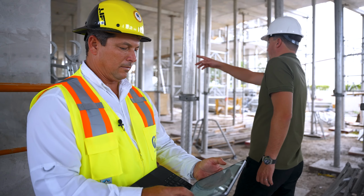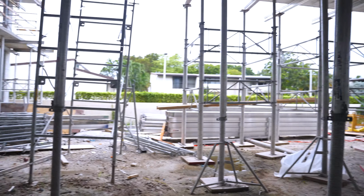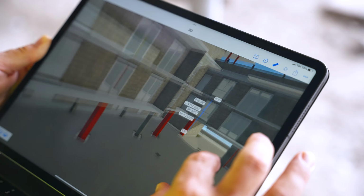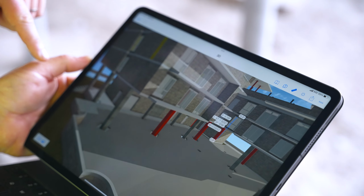So the apartments will be in this part, in this area. That's where the parking will be. That's where you get the parking, right in this area. The stairs go down.